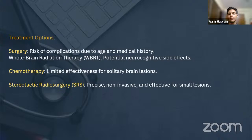If you remember, I told you that whole brain radiation therapy is usually used when there are a lot of tumors throughout the brain. We saw in the case that there was only a single tumor. Then another treatment option she gave you was chemotherapy, but chemotherapy usually has limited effectiveness for solitary brain lesions. Why? Mainly because of the blood-brain barrier, which separates the blood from the brain, as the name suggests. So we can use chemotherapy, but it has limited effectiveness of reaching the brain and doing its desired action.